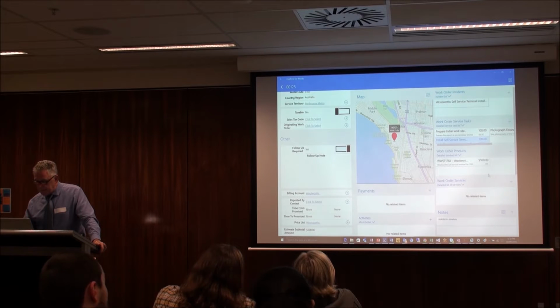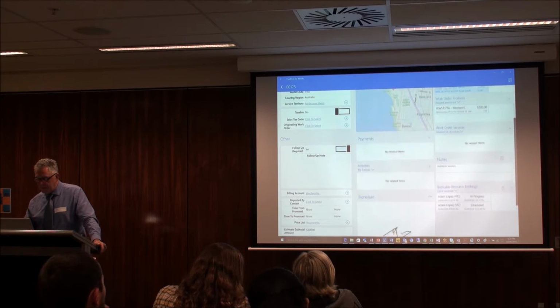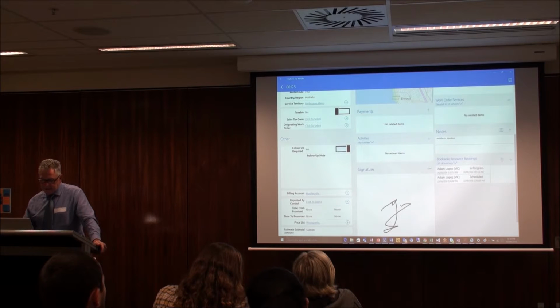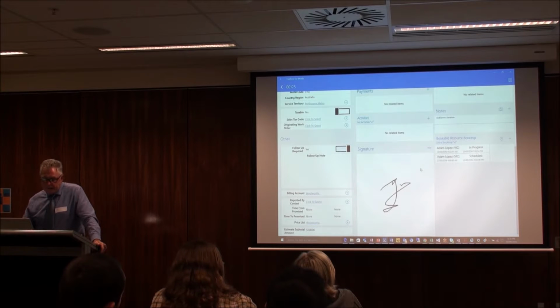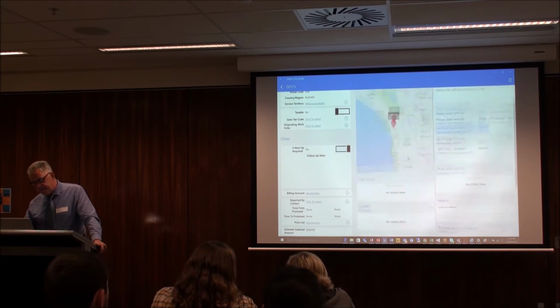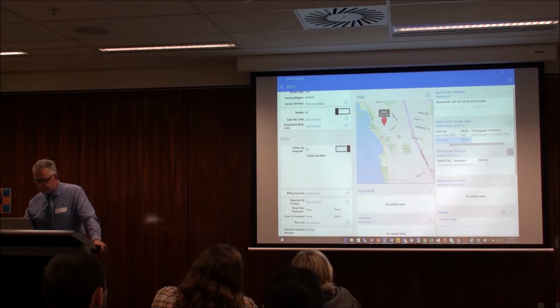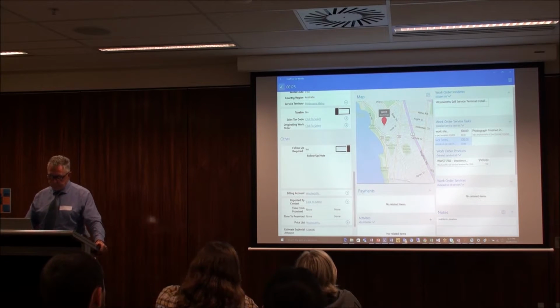Okay, I've got some other work order products. I've already said here that I've used one product. It's worth $500, and I'm going to work my way down through this. And if I want to take signatures, I can take signatures. It depends. We've also got things like barcode readers. We've got credit card readers that you can attach to it. Again, this is just out of the box. Okay, so he's basically done this work order.